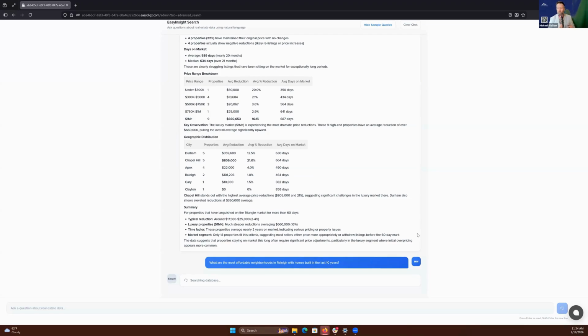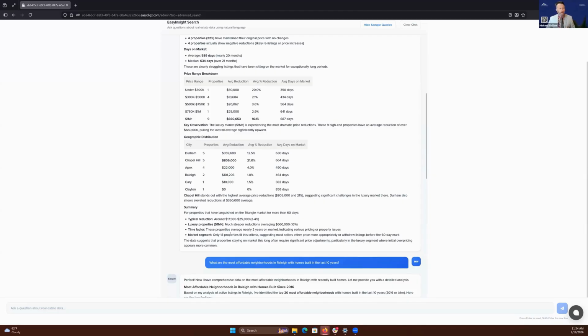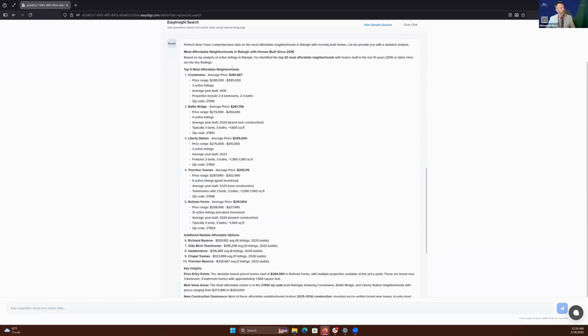As of right now, this tool is for agents only. It does contain agent level information. It is not available for your clients. We did reference earlier the natural voice powered search, and all that does is search active listings for your clients. Again, we're searching millions of data points and compiling a full report here. And we'll be able to see here.